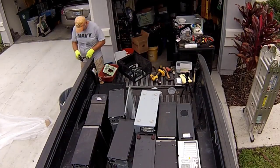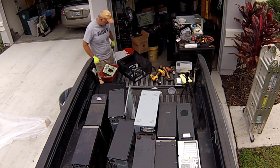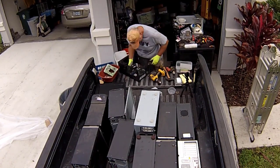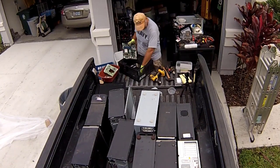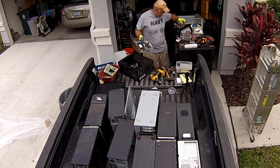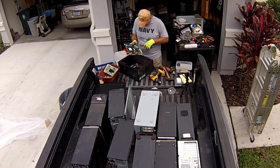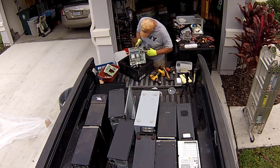Now, if you're wondering what I'm doing here, I'm taking the fans and cutting out the little motors from inside. So I break them away from the fan enclosure, cut off the fins, and then they become small motors at my yard. We'll show you how many of those I got out of this and what the value was for those as well.